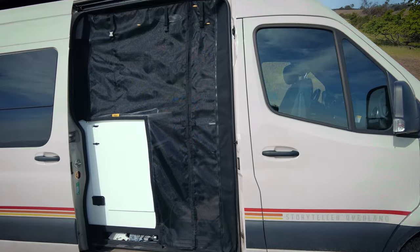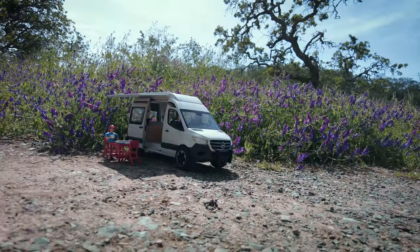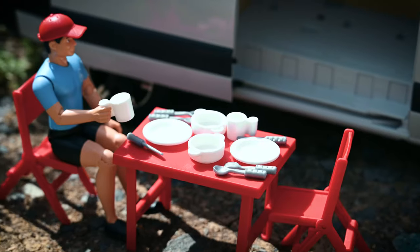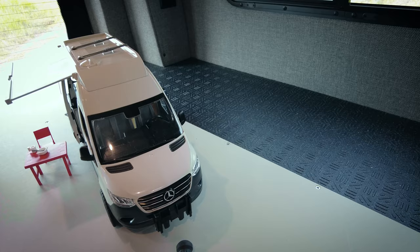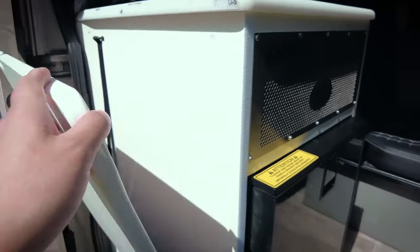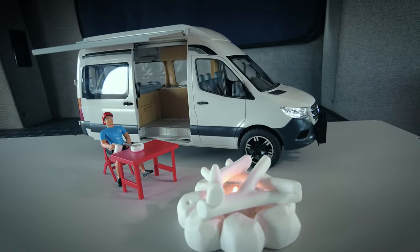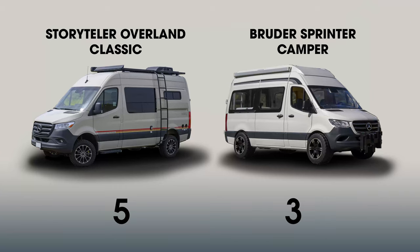The Storyteller comes with bug screen doors and window shades for all the windows. The Bruder doesn't come with any window shades, but it does come with a picnic table and chairs for two, as well as a full set of plates and silverware, as well as handsome Hans. Sure, the Storyteller has a table by the door that flips down, but just look at how cute this picnic set looks. I have to give this win to Bruder.